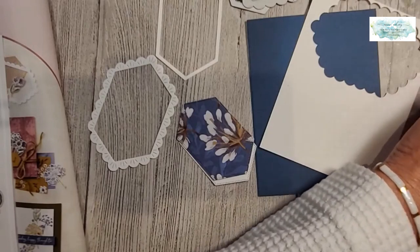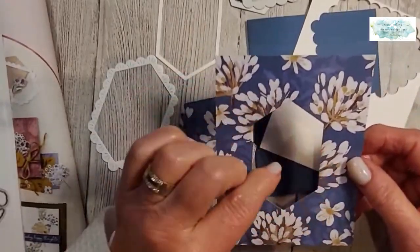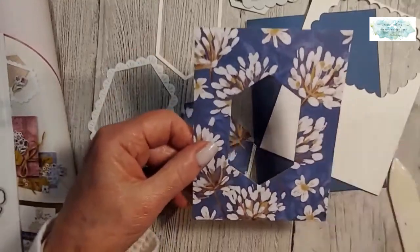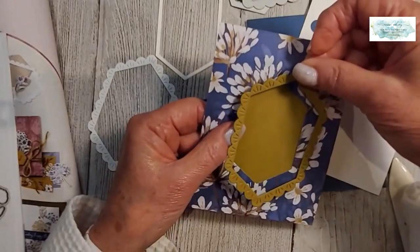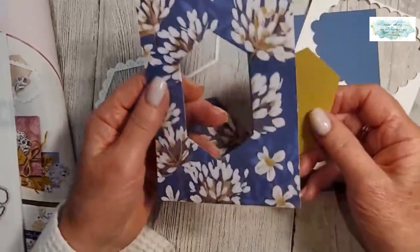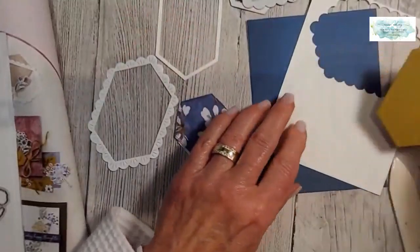This is a tip I gave the other night: whenever I die cut and I'm using DSP, it's really smart to die cut in the center, because then you can use this on another card. You could either use it as a layer where you're building on top of this hole here, or you can actually use this hole, fill it in and then create a frame around it, and just create another card, rather than die cutting on the edge and wasting a bit of the paper, or ending up with a scrap. But I'm trying to do this more. And so as a result of all this die cutting, I can create another card from all of this.